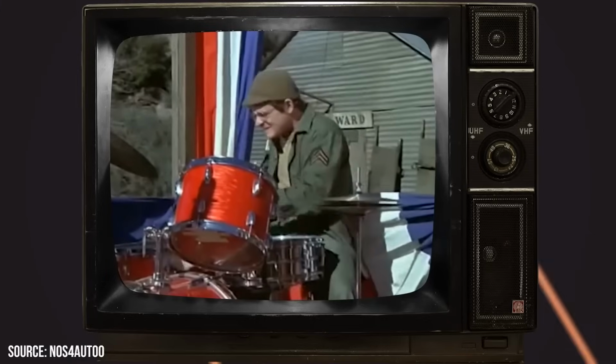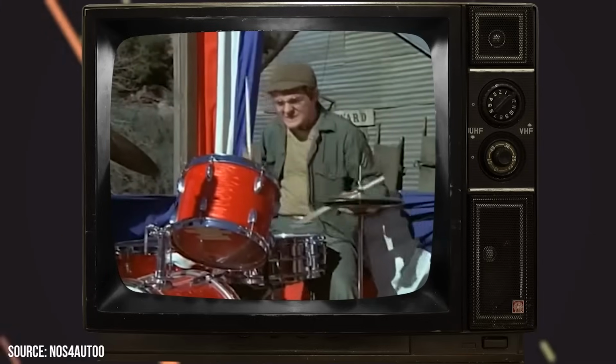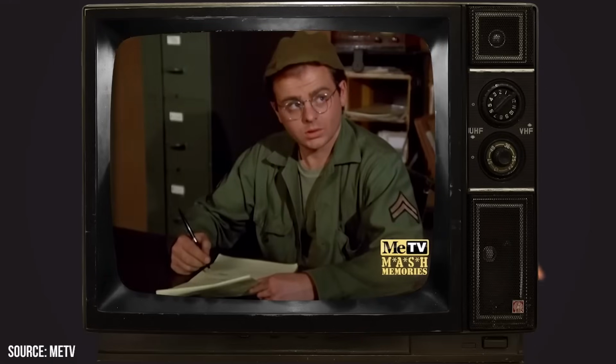But his departure from MASH didn't kill his career. He continued to work in both film and TV. In fact, he later reprised his role in the TV series Walter, which was a spin-off of MASH, though not a successful one. He retired from acting in 2010, which is when he had his last credit.